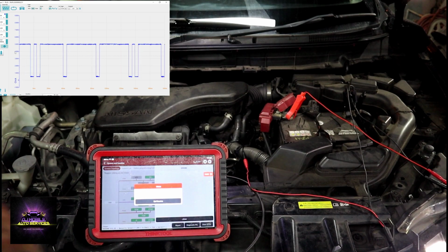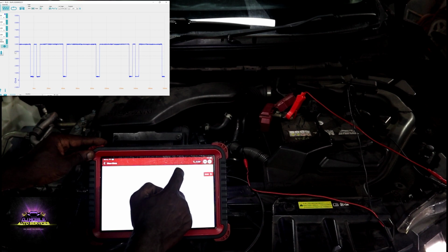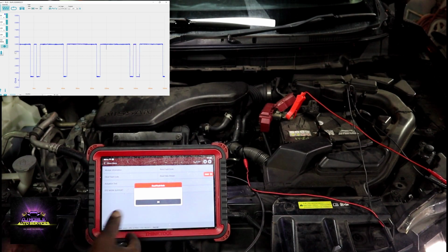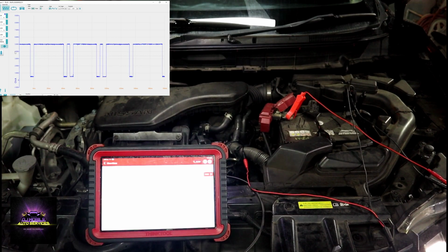Right, just now when I tried to read the fault code, you saw that it cut the vehicle out. So I'm going to go back into read fault code again. And we got no DTC. Right, so I'm going to call that a fix.